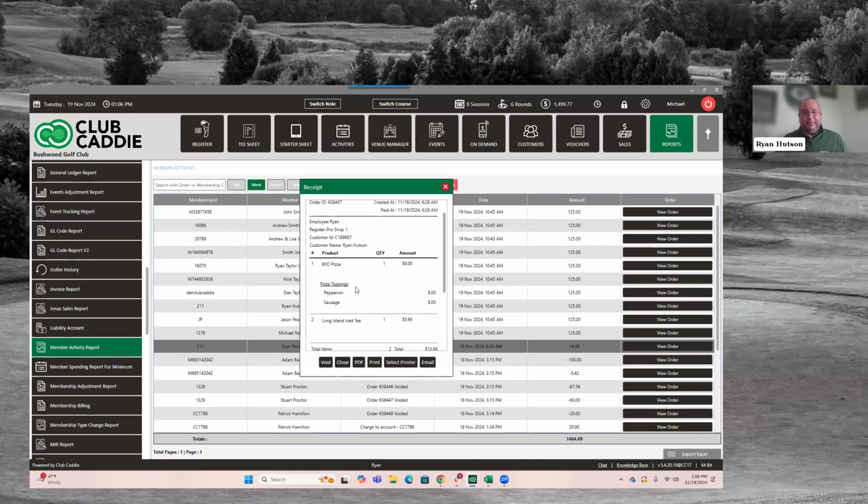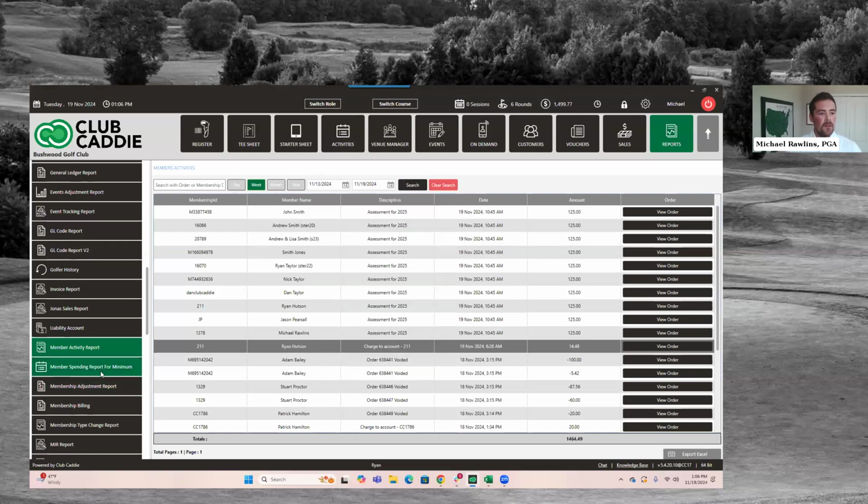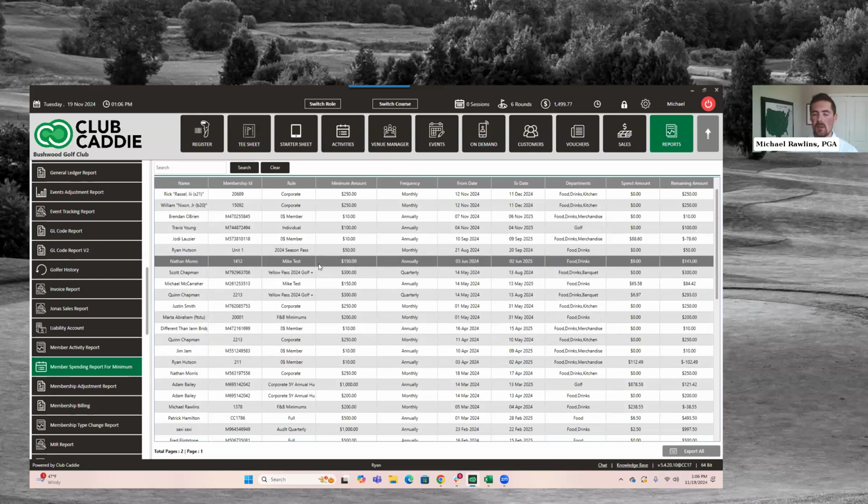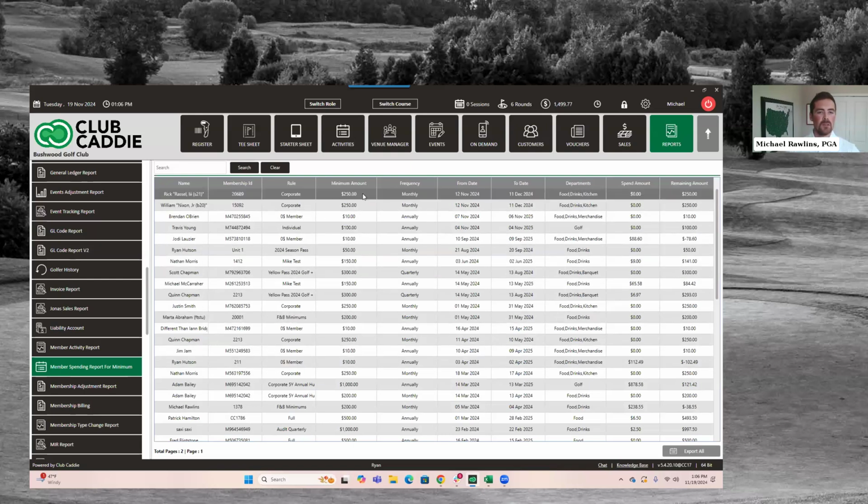So we can see all of the details right here from the membership activity report. So just a very broad report, just kind of see how active your membership is. We'll just go right down the list here. Next is the spending report for minimums. So anybody that has a minimum spend rule tied to their member profile will show here.